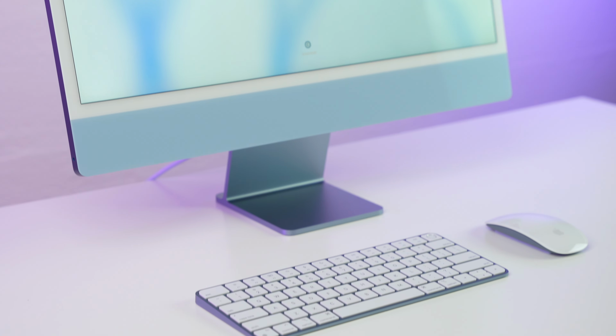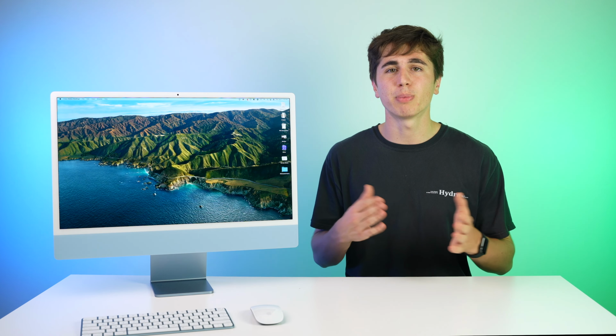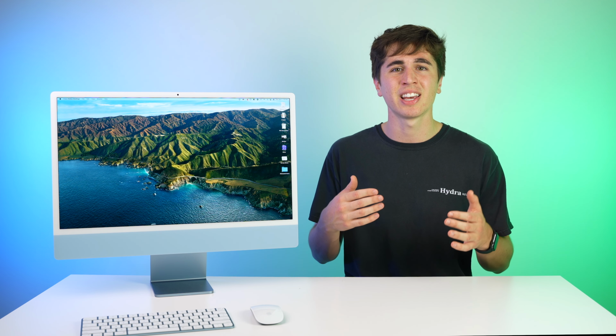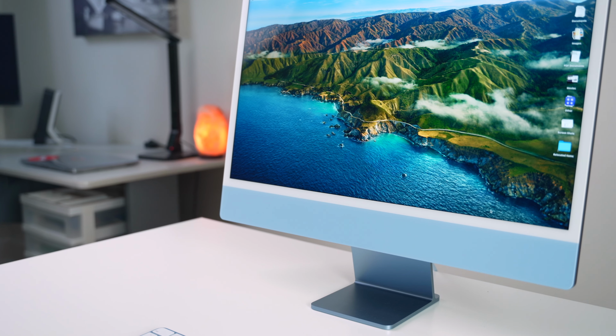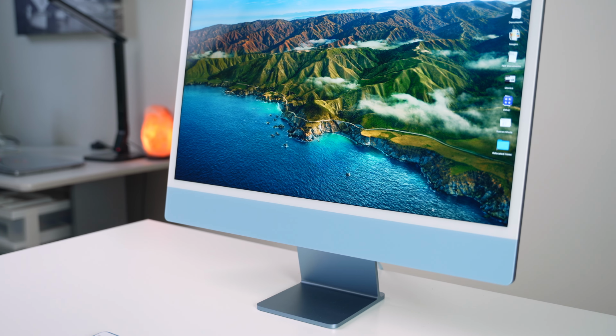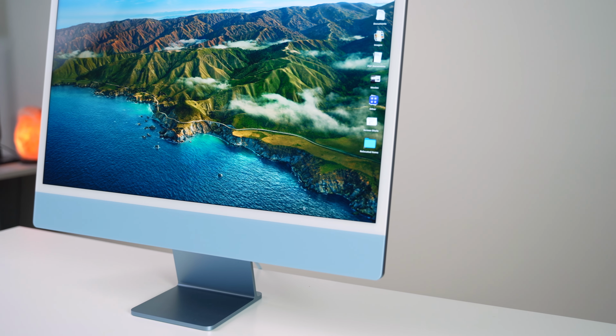Okay, so let's talk about that chin at the bottom of the iMac. This is probably the most controversial part of the design, especially considering that some people say the chin could have just been avoided altogether by making the iMac just a bit thicker. But the more I use the computer, the less I actually mind the chin. I think it's kind of like the notch on the iPhone in the sense that after a couple days of using it, you really just don't notice it that much. So in my opinion, it's not quite as big of a deal as most people are making it out to be.